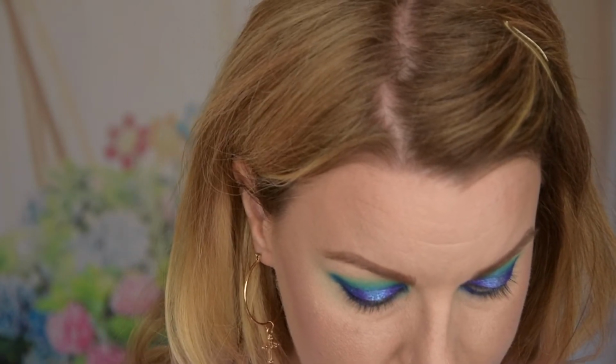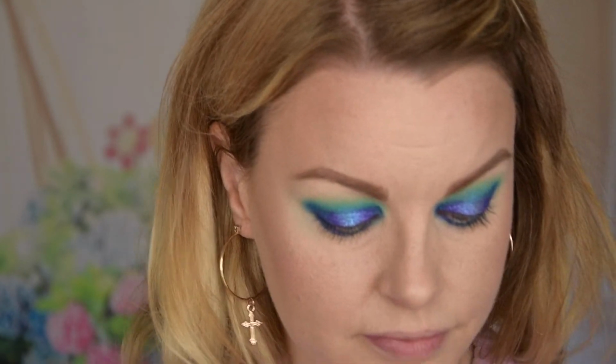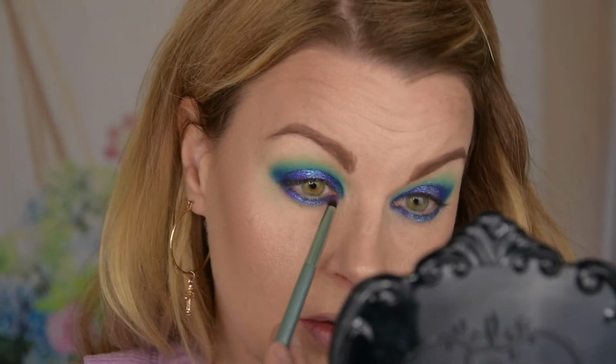Or what do we want to do? We need to clean up this inner part. I'm not going to have an inner corner highlight because I think this looks good as it is, so I'm just gonna put something on my waterline, lashes, mascara, something on my lips, and I'll be back with the finished look for you guys. So here I'm back with the finished look, and here comes the close-up.